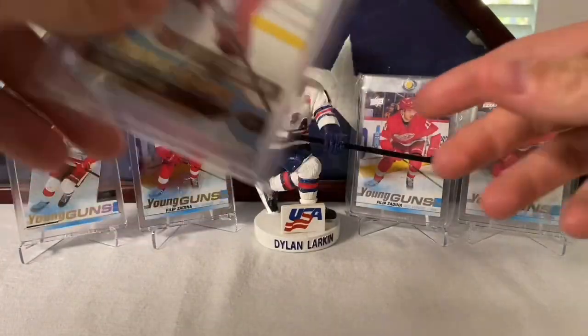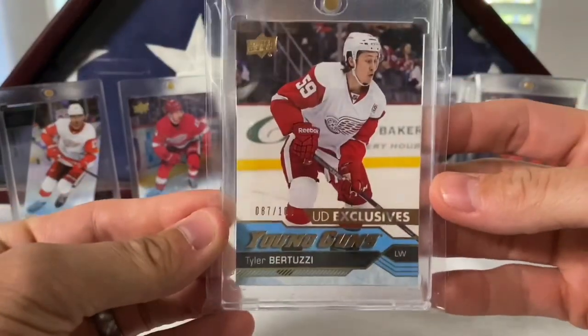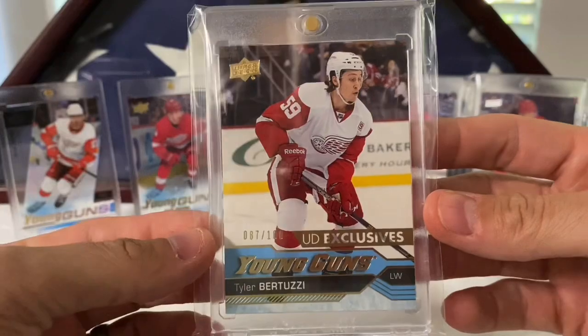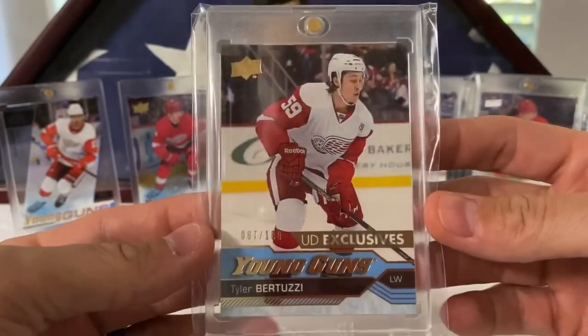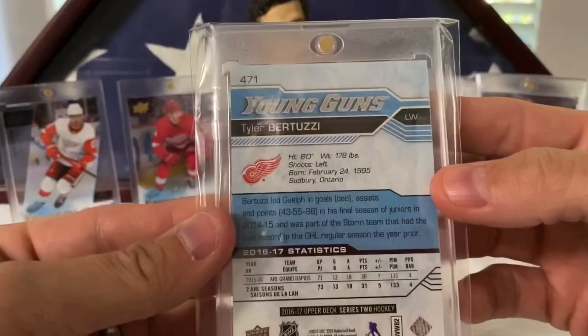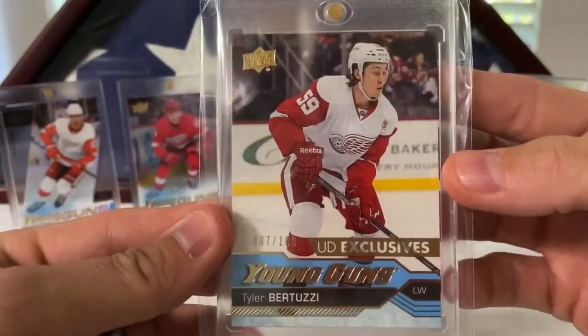And last Red Wing for a minute here. Here's Nephew Tyler's exclusives. This is 87 out of 100. I have no idea where I got this from. I think I bought this, but who knows? I've got so many cards. It's hard to tell, but yep, there's Bert.